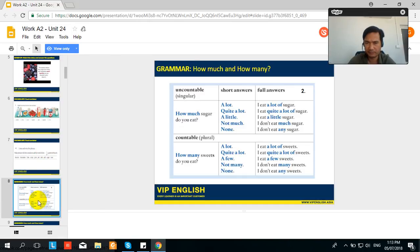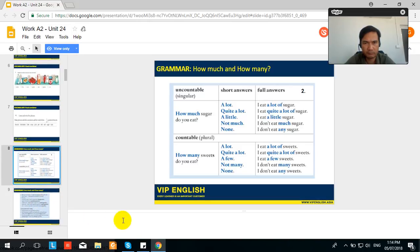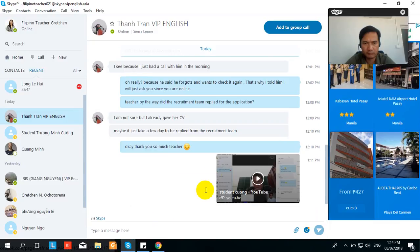So now go to page 8. How much and how many? These are examples of uncountable nouns that are singular. If you want to give a short answer to "How much sugar do you eat?", you can just say a lot, quite a lot, a little. If you want a full answer, you can say I eat a lot of sugar. I don't eat much sugar. So here are some examples of uncountable nouns, short answers and full answers.